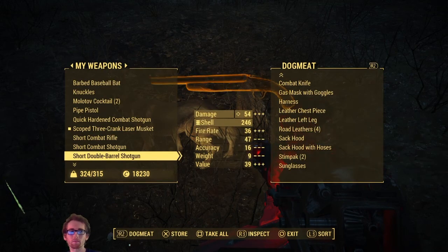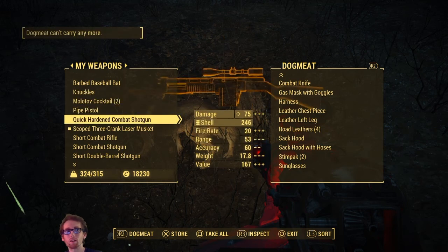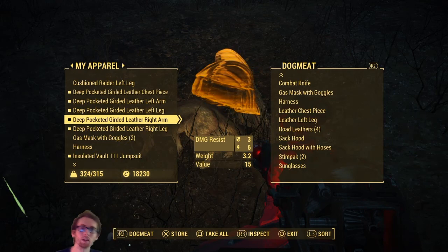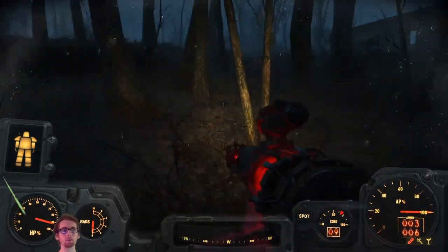I'm a dummy and forgot to get rid of all the stuff in his inventory. Like I said, he can't carry much, but it would have been helpful to say, here, take this dog meat, so that way I'm not over encumbered. I can walk faster and not be like, oh, I'm a turtle.